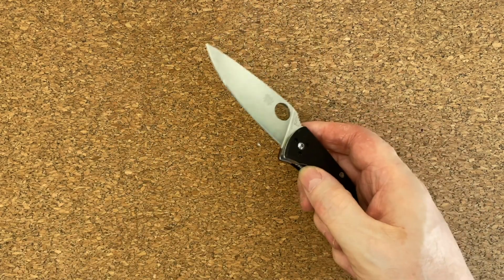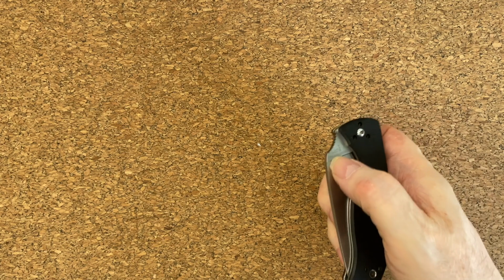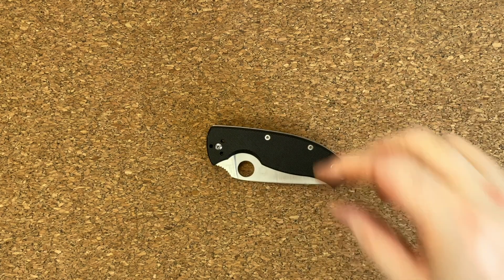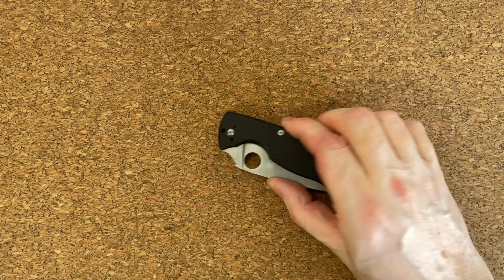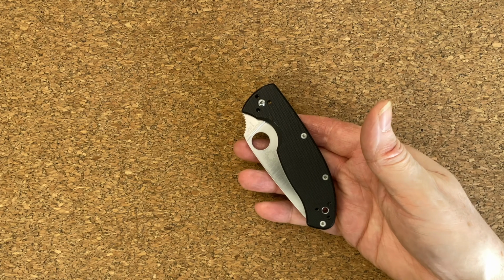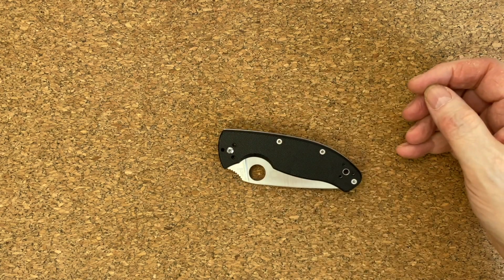Part of that is probably the inexpensive steel, combined with, I imagine, abuse and non-sharpening or bad sharpening. I have a separate video on sharpening this knife, just as an example of some sharpening techniques. I'm going to put just a quick clip from that video in right here, just to have some fun with how amazingly dull this knife is. Here's that other video.